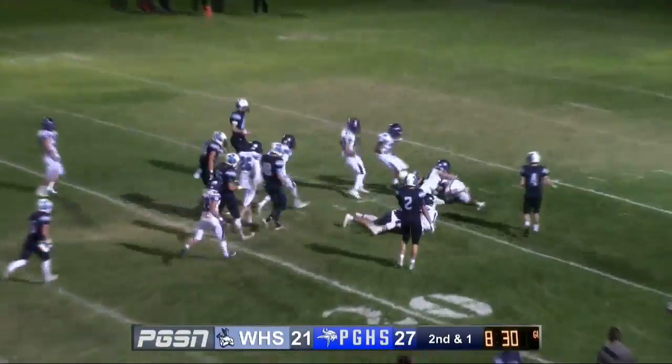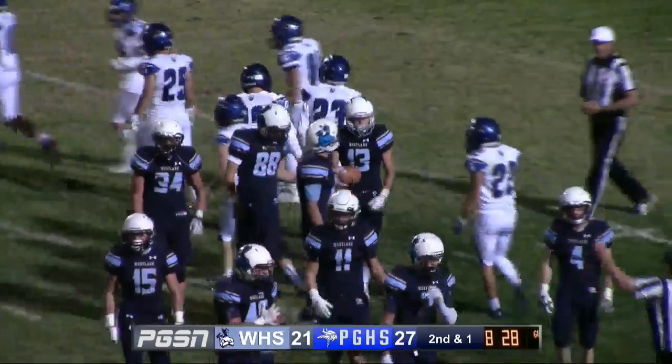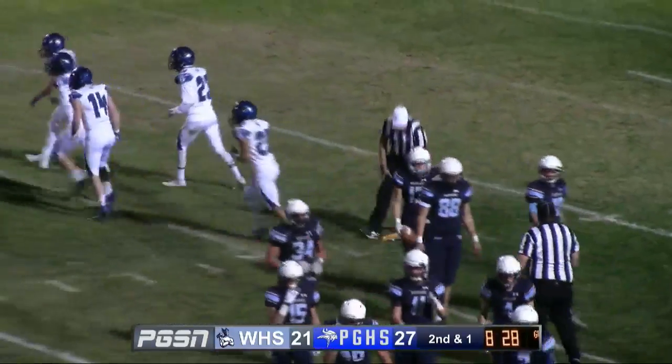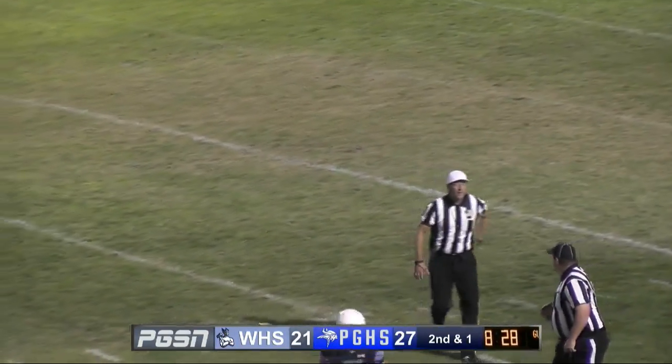The Vikings special teams getting flags thrown all over, and I don't know if it's against the Vikings. It looked like a hold, possibly a block in the back, or a hold, taking the ball for the Westlake runner, number 13. It looked like one of them grabbed onto the jersey and pulled the defender toward him.